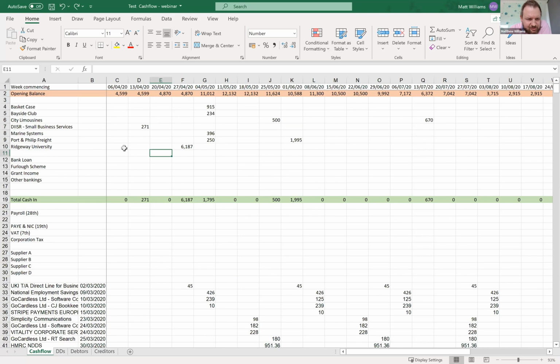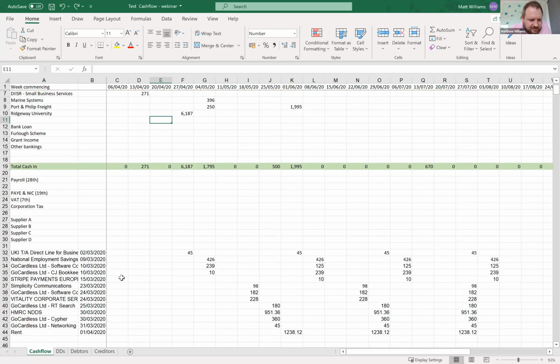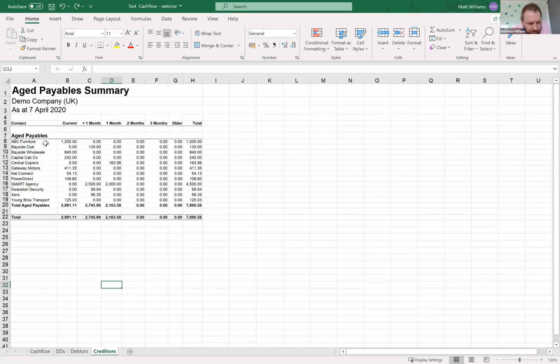Okay, so that's the top half of our cash flow done for now. We're going to move back down because we've got exactly the same process to do. Again, from Zero, I've gone in and I've pulled out the list of everyone that we owe money to. So this is our creditors list. All the same caveats apply to this as did to the income, in terms of if your bank is not reconciled, this is going to be gobbledygook. But this will give us an idea of who we owe money to, how old some of that debt is, and lets us plot it in.